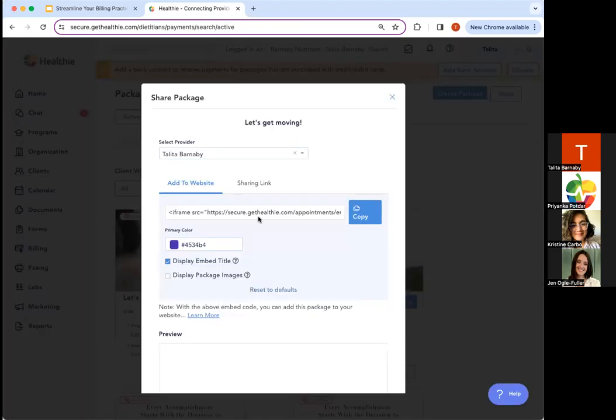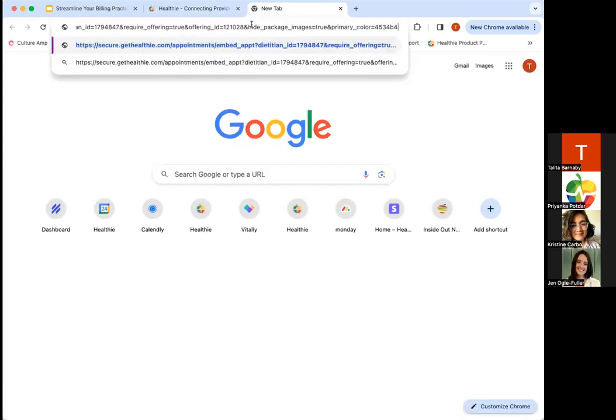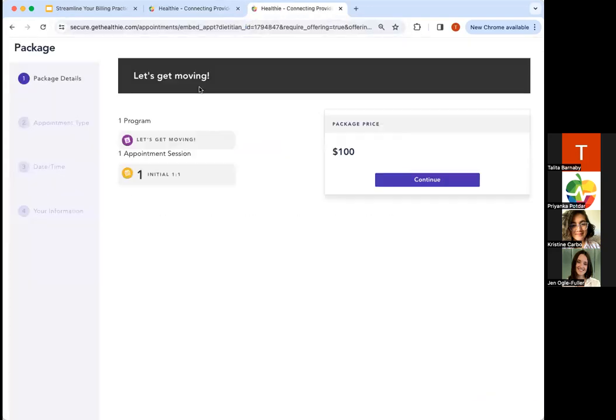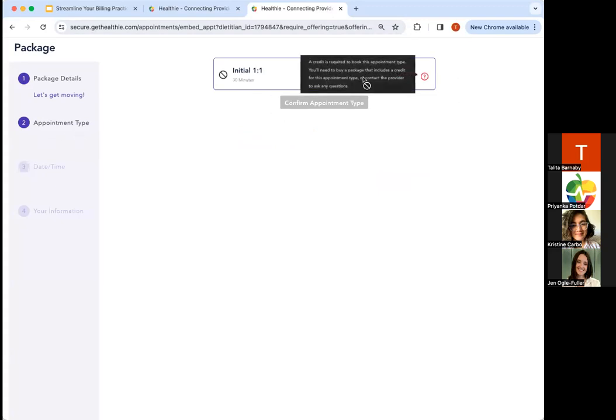So if I click on share and the sharing link, I can copy. Let's just look at it together and see what it looks like. You could share this with your clients. And the really cool thing about it is that you are able to make packages or bundles, right? So you can share this where the client can go ahead and pay first for the appointment. And in this window you're able to choose the appointment, and then it lets you choose the day and the time.